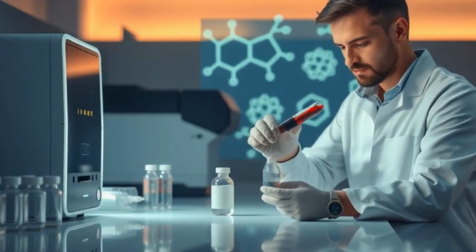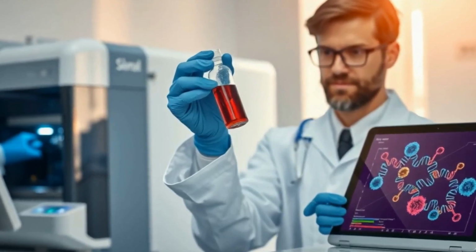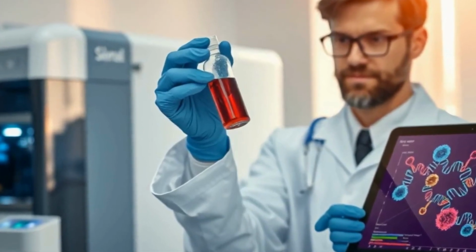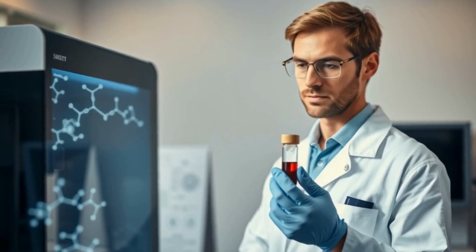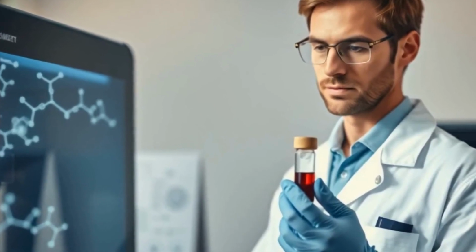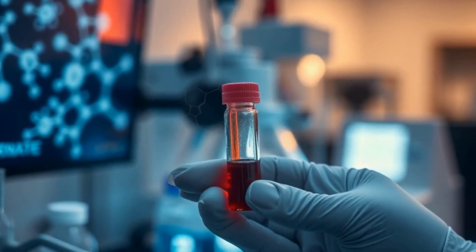Step 2. Creating the signature. Next, they created what they call a proteomic signature. Don't let that fancy word scare you. It's basically like a recipe that shows which proteins are high, which are low, and which are missing in people with dementia. Think of it like a secret code that only shows up when someone has the disease.